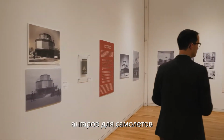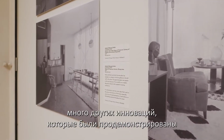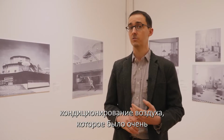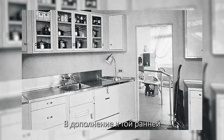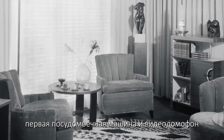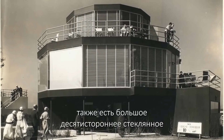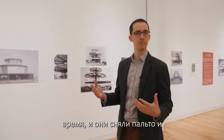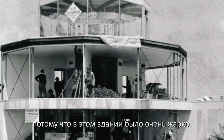Although we don't have airplane hangars in our own personal homes, we do have a lot of other innovations that were shown there for the very first time, including air conditioning, which was very essential for this all-glass building in the summer. In addition to that early air conditioning system, it featured the first GE dishwasher and a video doorbell, among some of the other technologies. It also features a large 10-sided glass space that performed in a very extreme way. The story goes that it was wintertime and they took off their coats and were just working in their shirt sleeves because it was so hot in that building already.